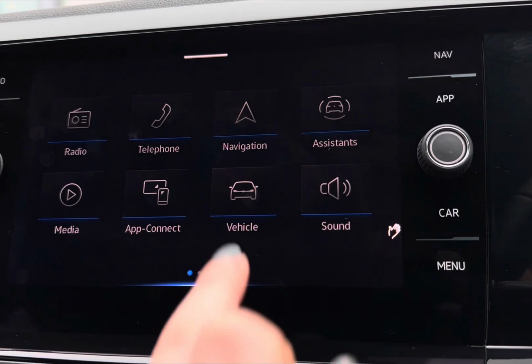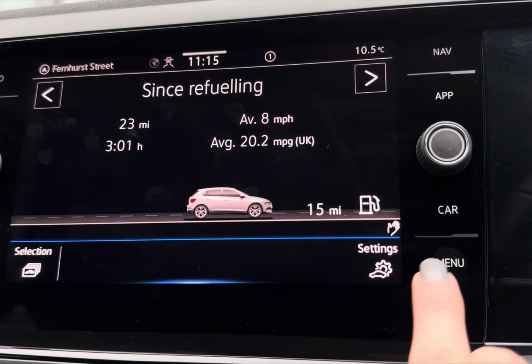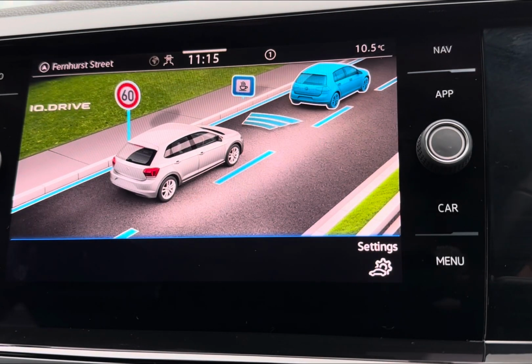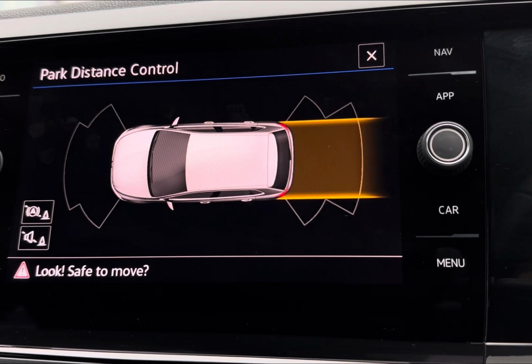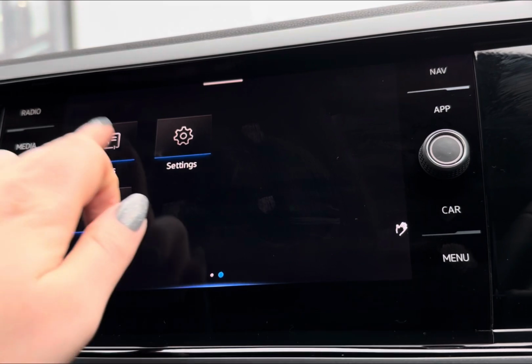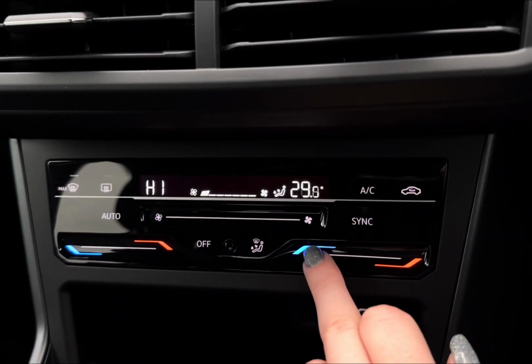You do also have your vehicle information stored on here as well to keep the vehicle in top check, alongside safety features including your IQ drive and of course your front and rear parking sensors when you do pop the car into reverse. For that personalised feel, you do also have access to your user profile selection, followed by a dual climate control for a more preferred temperature.